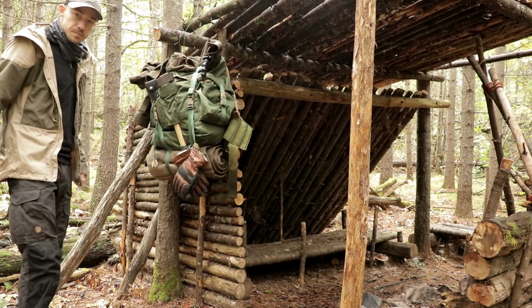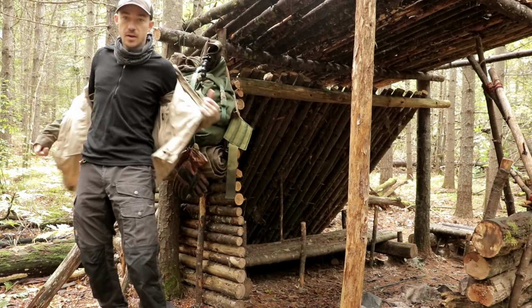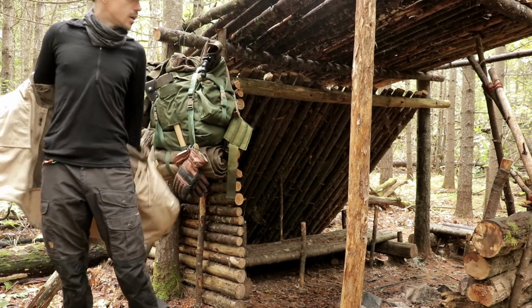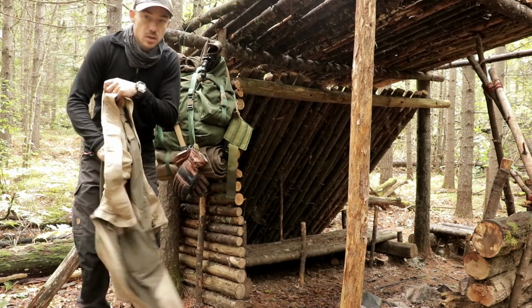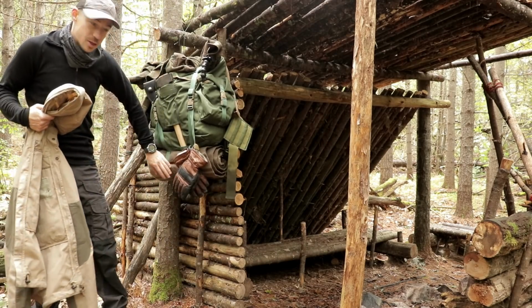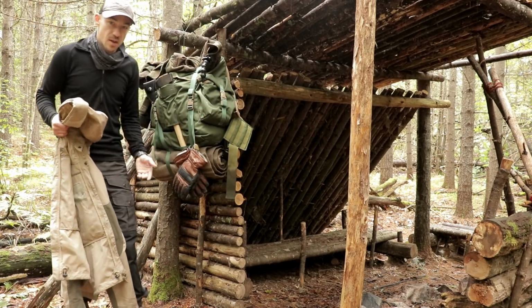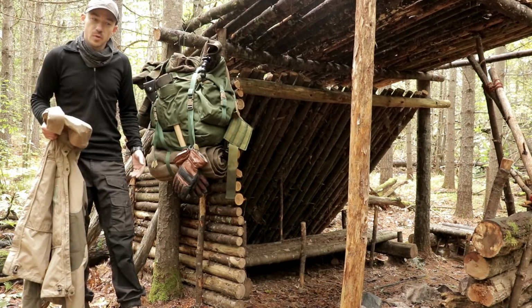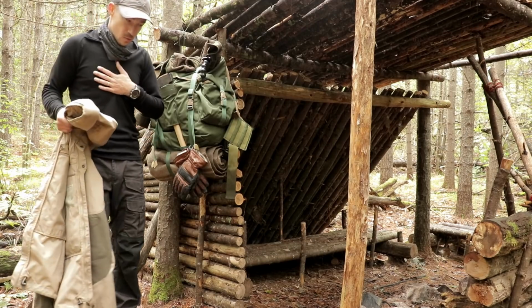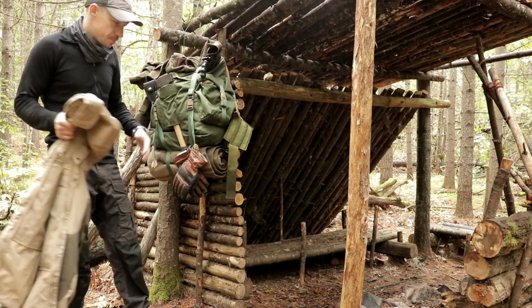Damn, son. Look at that. Fancy pants. I am a little warm from hiking in. Probably get rid of this jacket too. But today is going to be a rainy, chilly day. I've got my wool blanket. I'm actually going to get that inside the shelter just in case it starts raining or dripping or anything like that. I don't want it to get wet, obviously, because it's my warmth for tonight while I'm sleeping.